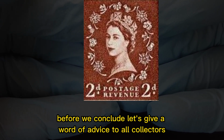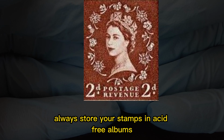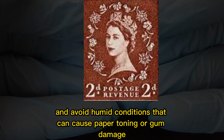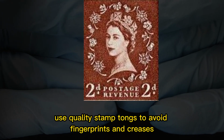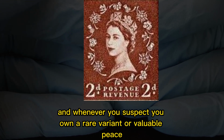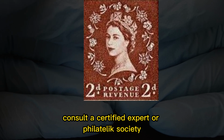Before we conclude, let's give a word of advice to all collectors, especially those new to the Wilding series. Always store your stamps in acid-free albums, never use glue or tape, and avoid humid conditions that can cause paper toning or gum damage. Use quality stamp tongs to avoid fingerprints and creases, and whenever you suspect you own a rare variant or valuable piece, consult a certified expert or philatelic society.